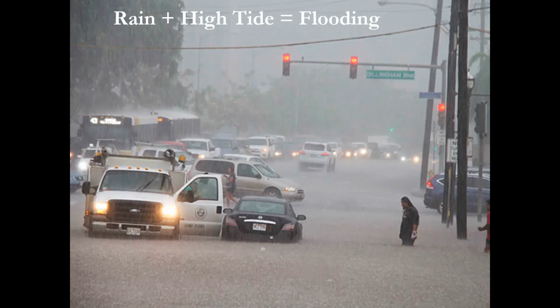This was during the 2016 El Nino. This is Dillingham Boulevard. In the summertime, when the El Nino is strongest, in August and September, you have a lunar perigee. The tides are highest. You have a king tide. It rains at that time, and especially with an El Nino, you do get intense rainfall. This is the end of the day. This is 5 p.m., 6 p.m.